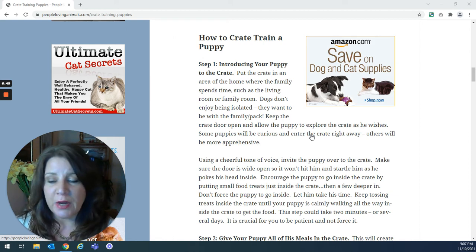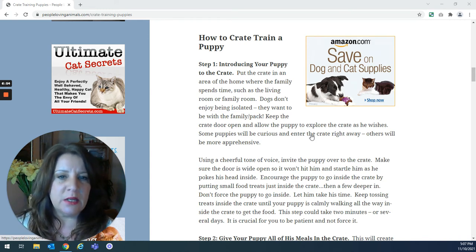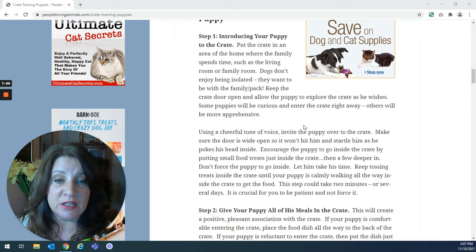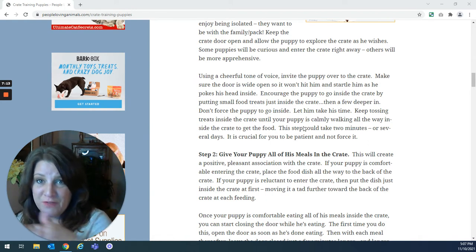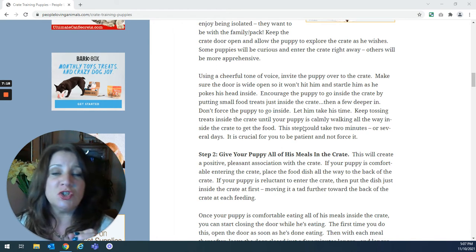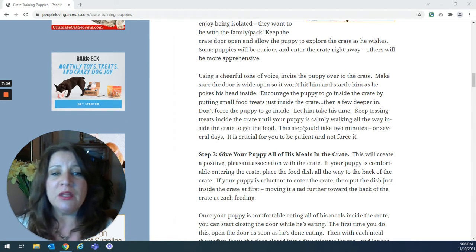Okay, so put the crate in a place where he can sleep in the crate, but where he's not isolated from everybody. Just put the crate out where everybody is, open up the crate door, and just let him explore. Then in a cheerful tone of voice, invite your puppy over to the crate. Make sure the door's wide open, and make sure that nothing is going to bump the door if he goes in it, slam the door on him and startle him. You might put some small treats just inside the crate, let him go in, and then if he goes for those, put the treats a little bit farther, and just let him calmly walk around the crate.